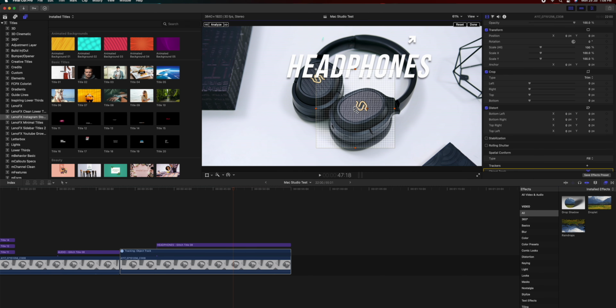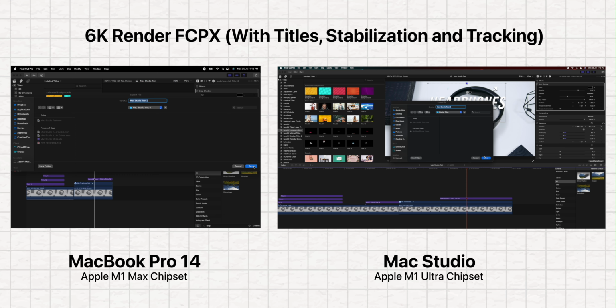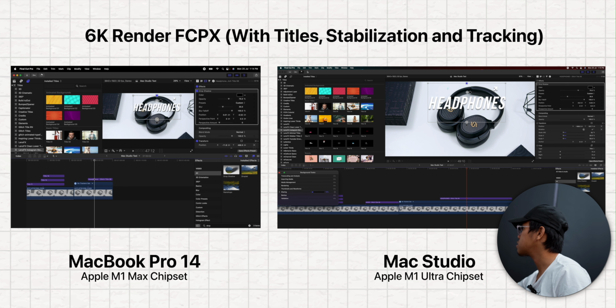And I'll mention how the tracking slowed down the overall process. So I added the tracking part just a little bit to see how it performs here. So let's try it out. 3. Okay, now it's quite fast on the Mac Studio. It's evenly fast actually.